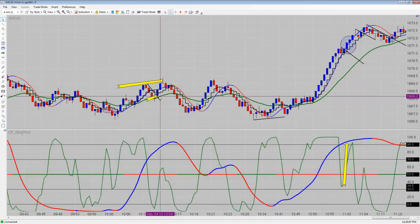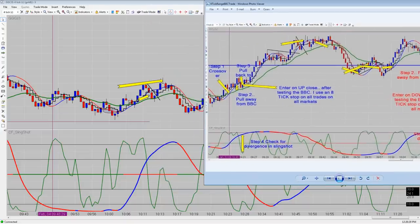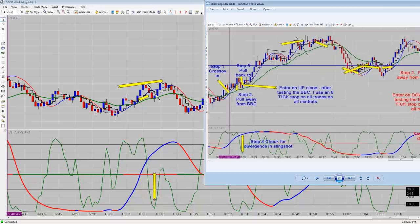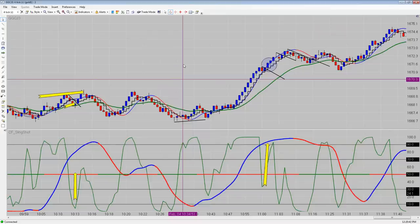And then there was another opportunity right over here. And this one was the standard off the BBC one, okay? All right, you have your bullish cross, you pull back, test to the BBC with an up close with your space, steps 1, 2, and 3, and step 4 is the bullish divergence, okay? That's what that was, right in there. And I got in on the up close right here, and I took however many ticks profit it was in there. I ended up with 22 ticks, so I think it was 13 ticks profit I took on that one.